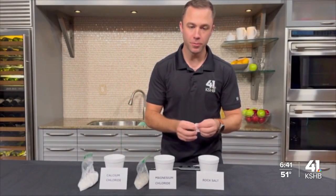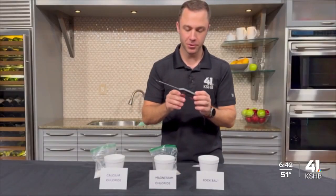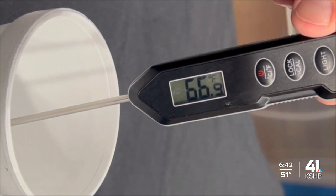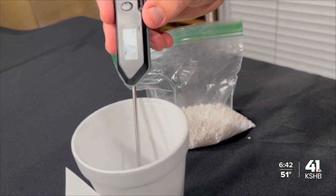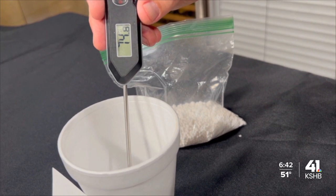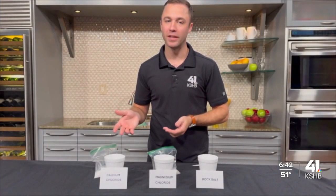First up, sodium chloride, which is just regular salt. Let's give the temperature a check inside of the rock salt. It's about 66, 67 degrees. Still about the same. Now to the calcium chloride. The temperature immediately shot up around 10 or 15 degrees. That's because of the exothermic reaction. It's giving off heat. You can tell by each type of test here that the calcium chloride is by far the stronger of the types of ice melt.